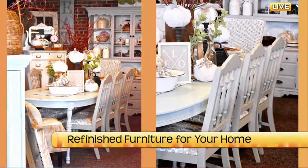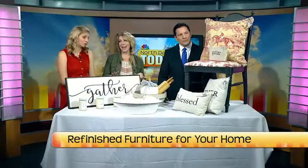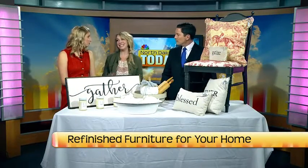And I do want to mention, when we finish furniture that's for high traffic areas, that's going to be your kitchen table and your chairs. Whether you have little kids or you like to entertain, we make sure that all of our pieces are sanded, primed, painted, and sealed.